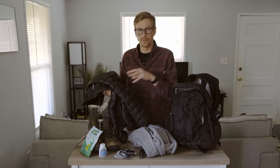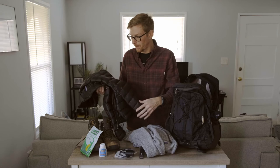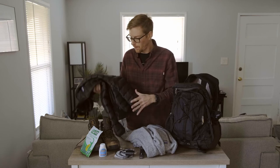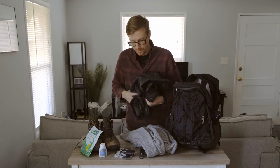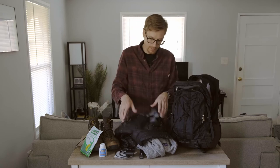My first one was so beat up and lost a lot of the down in it, so I got rid of it, but I bought this one. But before, my other one had some rips in the arms, and I sent it to them, they repaired it, and they sent it back to me for free. So great value there. Got an extra pair of socks in case my feet get wet.